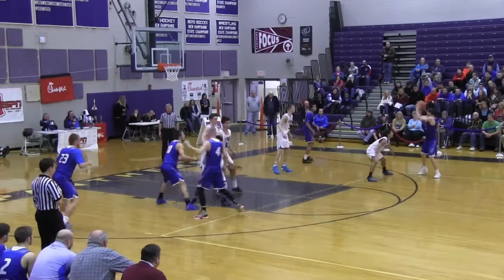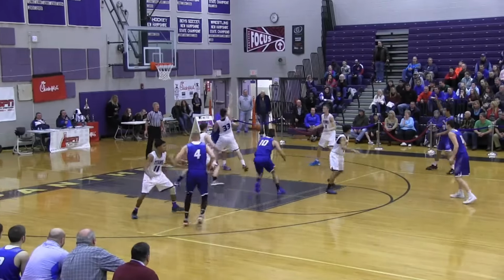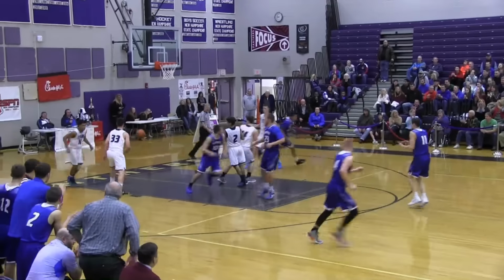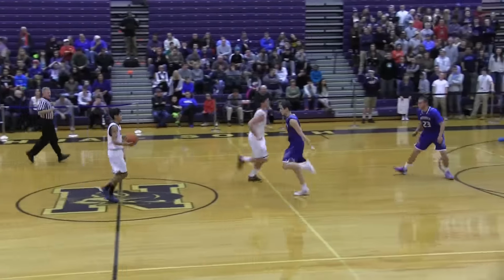Wojak thought about the 3. Instead went to Cummings in the right corner. Hale steps out on him. Bounce pass, low block, Azorian. Hale swipes at it. He fed it to McKillop, now out to Cummings. Cummings drives the lane. Cummings scores on the right side of the basket. Good body control and good patience. And Cummings giving Merrimack a 1-point lead, 26-25.